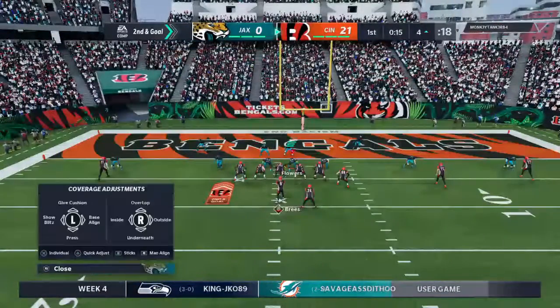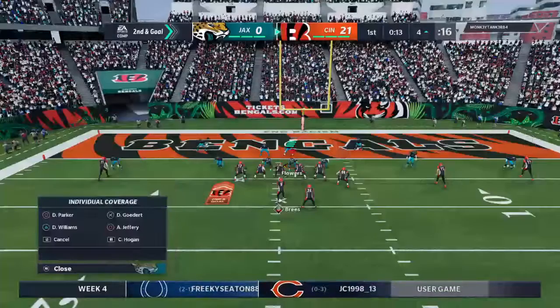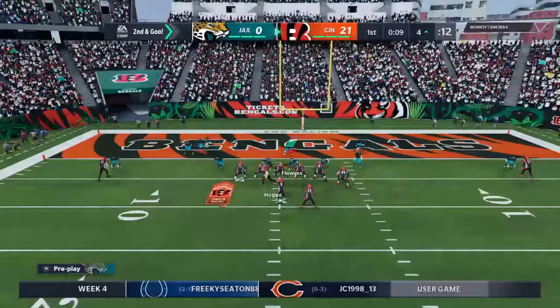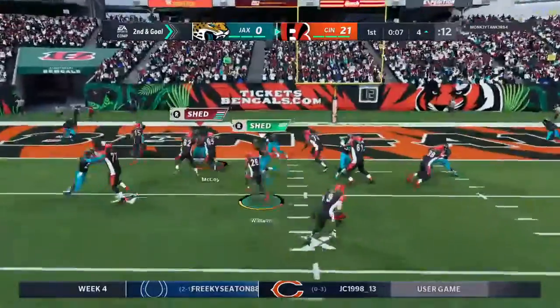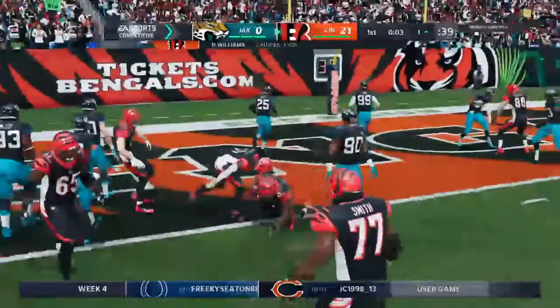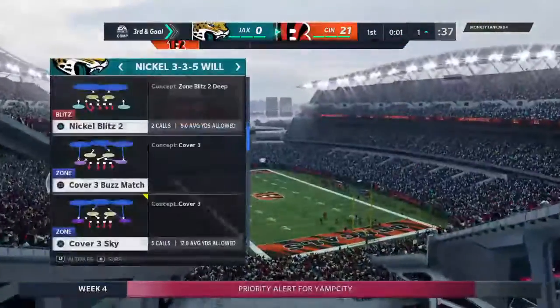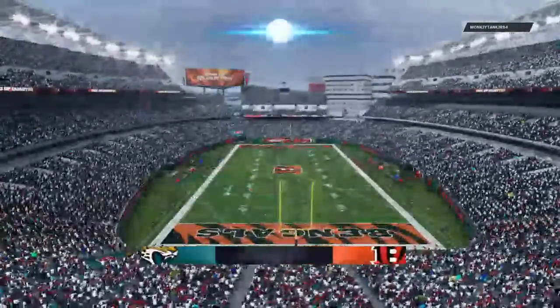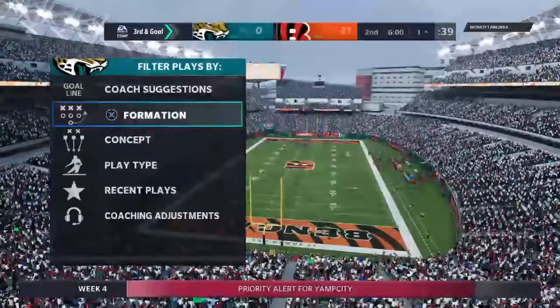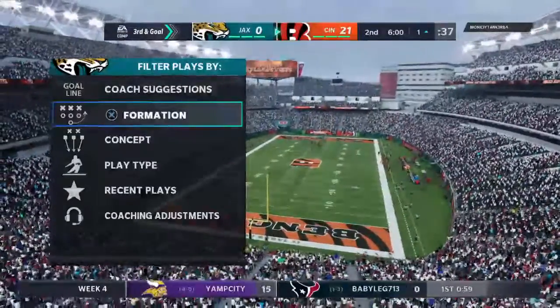2nd and goal from inside the 5. Hey, easy. From the gun, it's a run for Williams. And he'll be stopped about a yard shy of the goal line after a pickup of about 3. Williams is the ball carrier. His path became similar to almost running a stretch play, didn't it? Trying to find a crease, anywhere to put his foot in the ground and cut back.